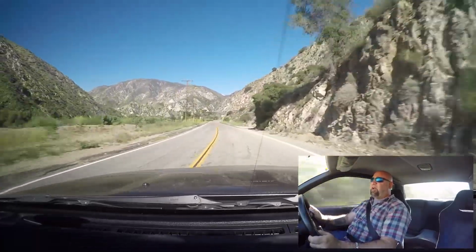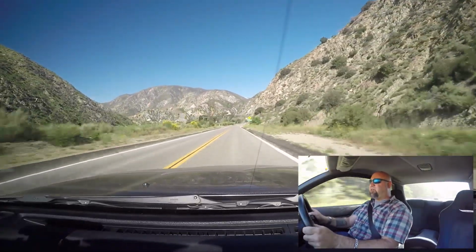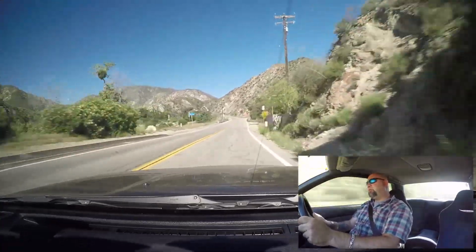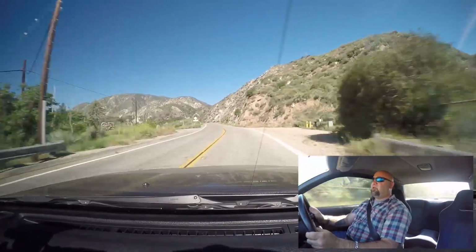I use the word refined a lot, but that's really how I feel about this car. It's incredibly refined.